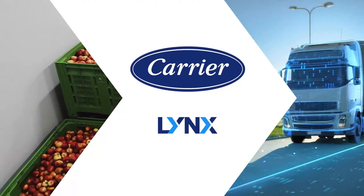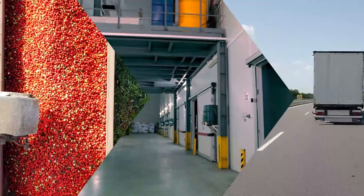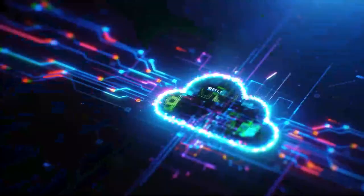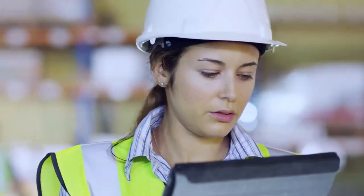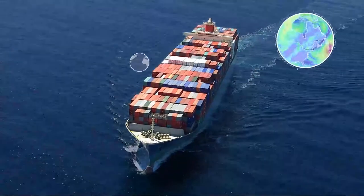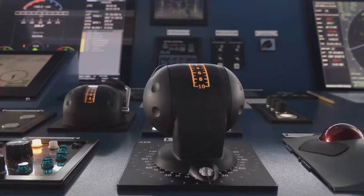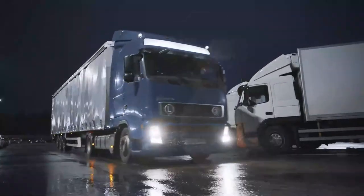With Lynx, Carrier's cloud-enabled digital platform, Lynx transforms your cold chain into a connected ecosystem, providing end-to-end intelligence and visibility. Using advanced analytics and machine learning in the Amazon Web Services Cloud, Lynx converts cold chain data into actionable insights. For example, Lynx can analyze ship location and weather data to predict potential delays while in transit. This insight can inform critical decisions on cargo rerouting, safety stock replacement, and overland transport connections.